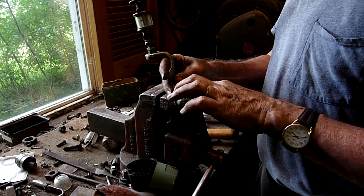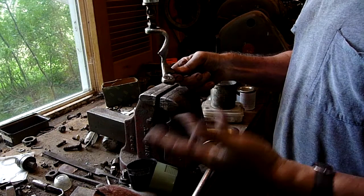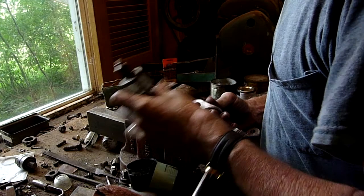I'm going to file out these terrible marks I put in with pipe wrenches and clamps trying to bend it, but I did bend it cold without a torch, and it's just going to be a 120-year-old European blacksmith bracket, but there's so many more that we're making on this bike. Lots of brackets, and I just wanted to show you one.